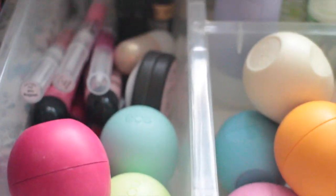And in this area, I stored some EOS and some more of my lip stuff that didn't fit in my lipstick holder. Over here, I have stored some perfumes and lotions. Over here, I have stored the rest of my EOS and more lotion. Here, I just have some Bath & Body Works and more lotion here. I think this is a really nice way of storing your stuff, and it looks really nice on your desk.